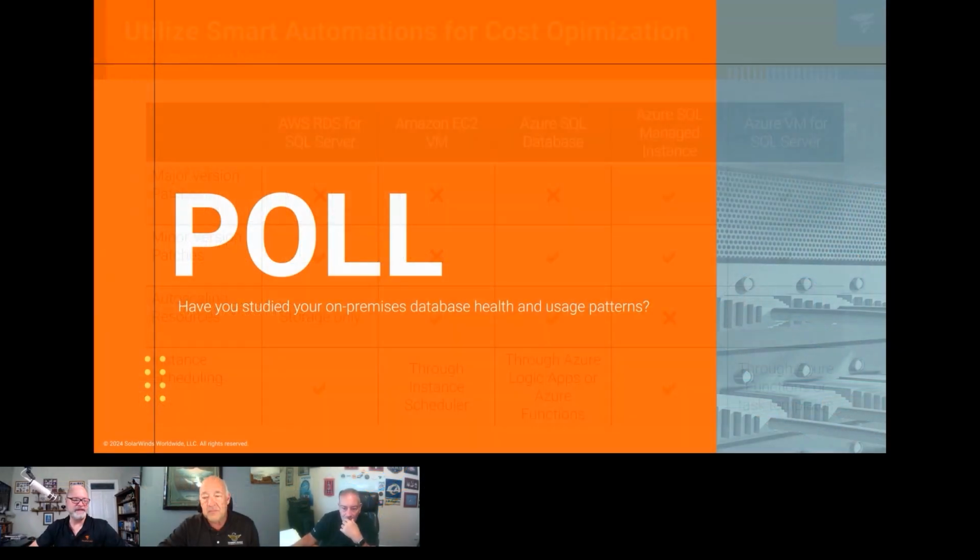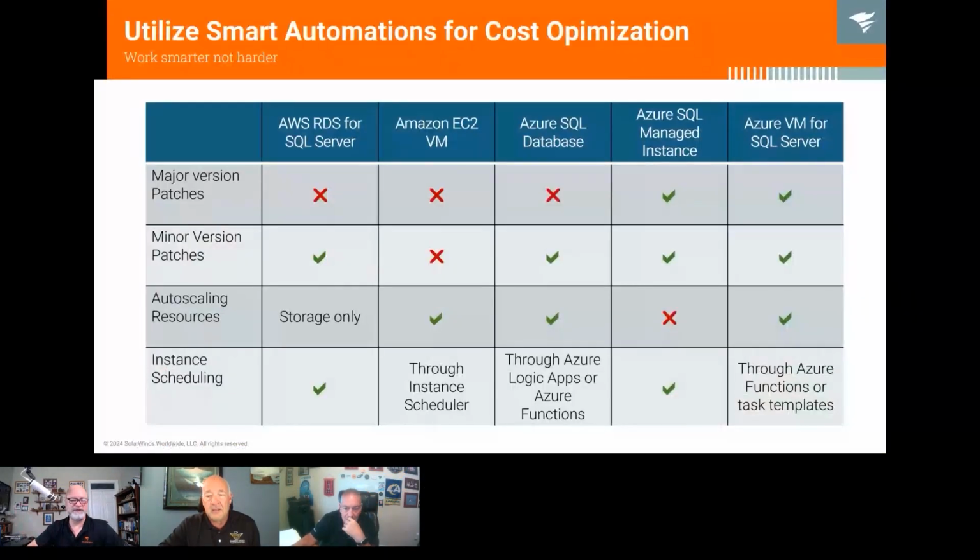The third tenet of our five ways to reduce costs is to use smart automation. That's one of the great things about managed service providers like RDS from AWS and Azure SQL Database managed instances: not only do they patch the minor versions and apply hot fixes for security automatically, but Azure SQL Database and Azure SQL Managed Instance will even upgrade to the newest major version, so that you are always on whatever the latest version is.